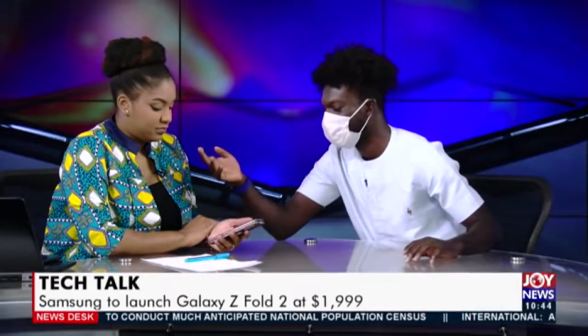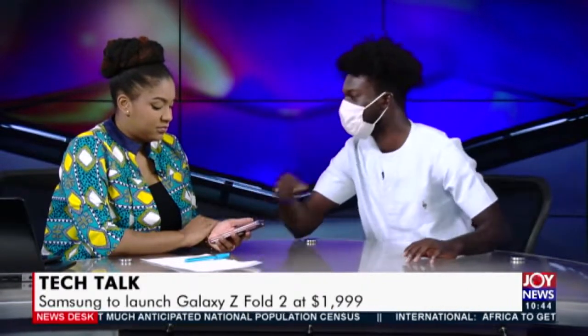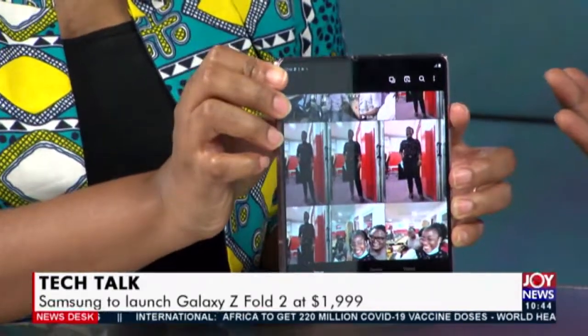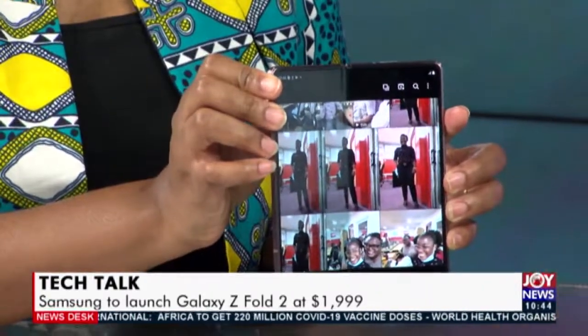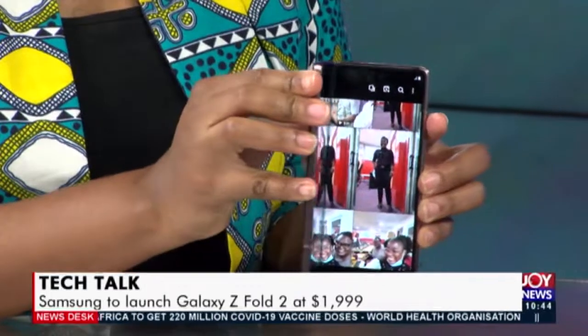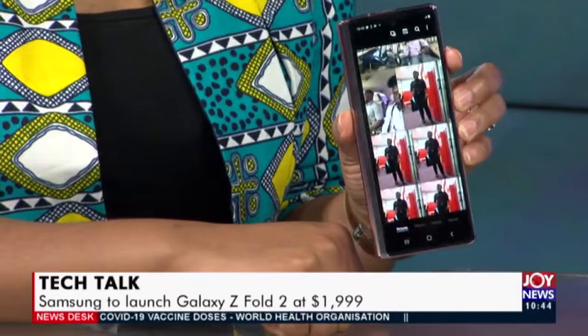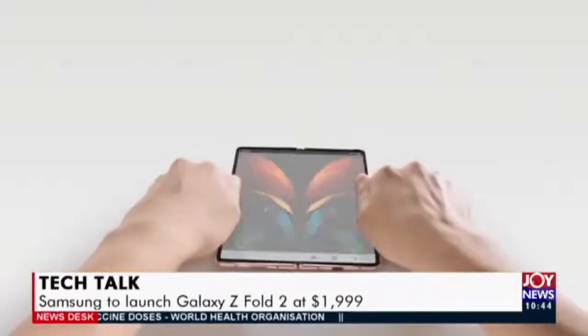So give a typical example, like if you open Gallery, for instance, where you're looking at our colleagues in the newsroom, and then you open the phone. Then it opens up to the full experience on the inside. Same thing as Google Maps. Every app, you close it and it continues on the back of the screen. Oh, I see. Interesting.